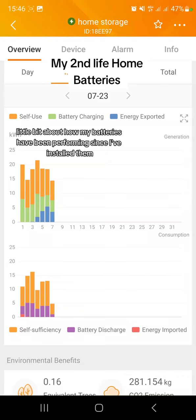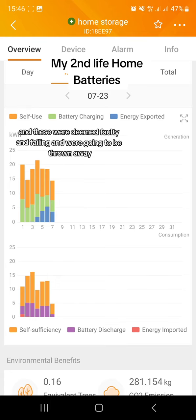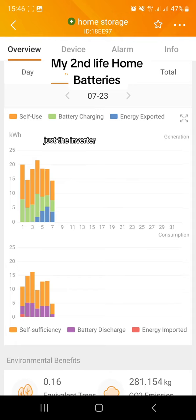A little bit about how my batteries have been performing since I've installed them. I'm super impressed, given that they are second life batteries and they've had about 7 or 8 years of hard work in somebody else's house already, and these were deemed faulty and failing and were going to be thrown away. But it turns out that not all of the battery system was being thrown away, just the inverter, the controllers. The actual battery cells and modules themselves have been really good and are still okay. And I've checked the BMSs.